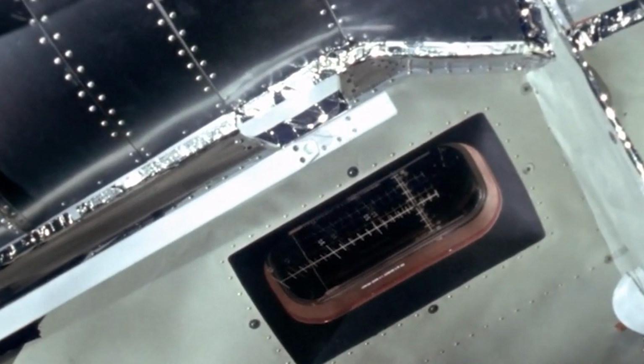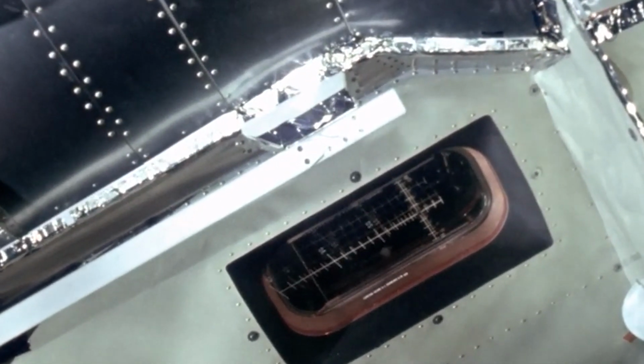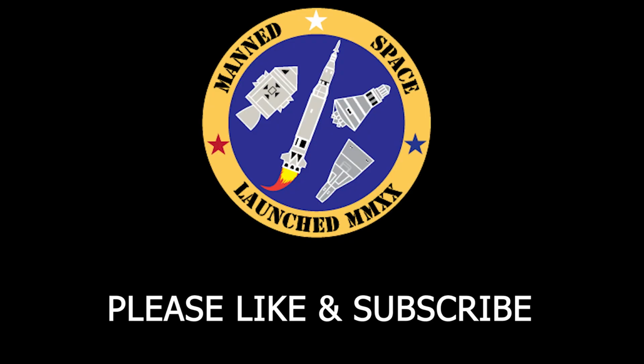Apollo 11 was traveling toward the moon at over 21,000 feet per second, nearly 6,700 nautical miles from Earth.